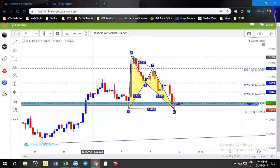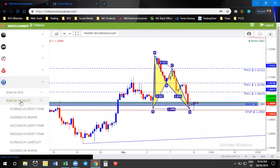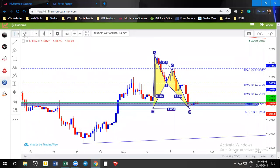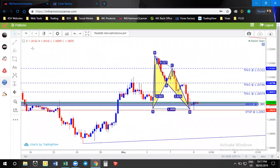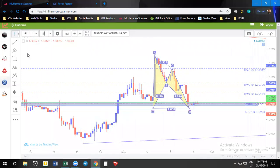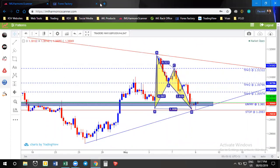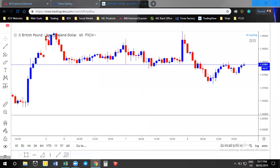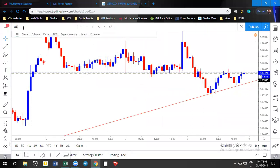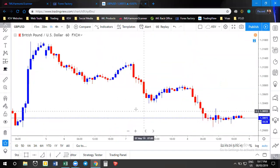Let's go to the 1 hour for the entry. And I'm not sure if that even changed for the 1 hour because the scanner's time frame is a bit messed up. But let's see. No, not changing. Hopefully they get that fixed soon, but it's not changing. And anyways, let's improvise. GBP, USD.